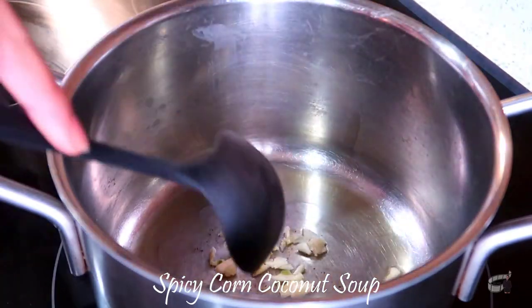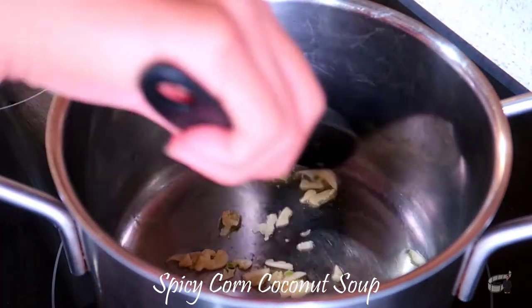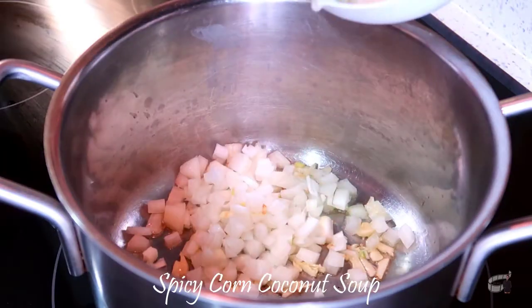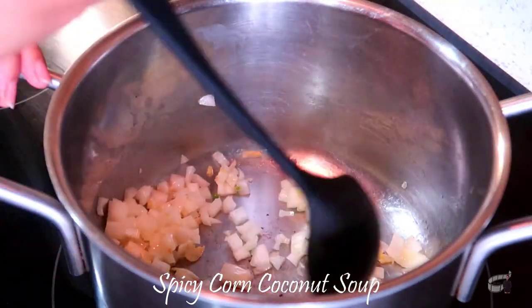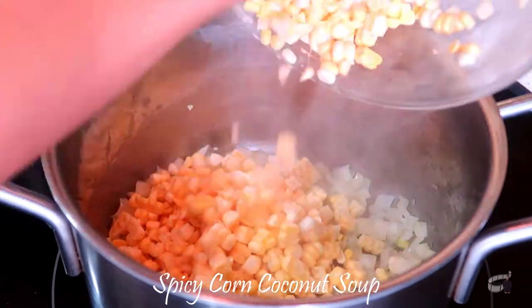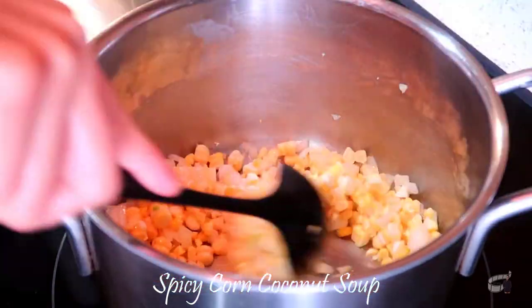Now it's time to add olive oil in a pot over medium heat. Sauté the garlic and onion, and do not let it burn. When the onion is translucent, add the corn and cook for about 2 to 3 minutes.